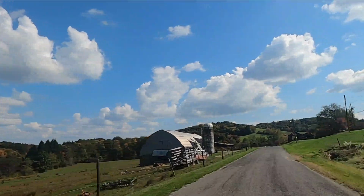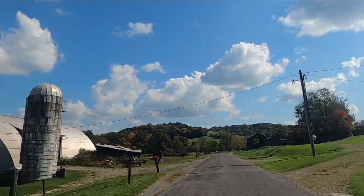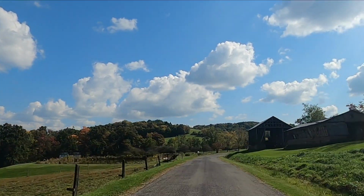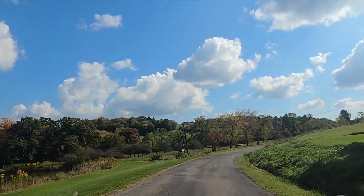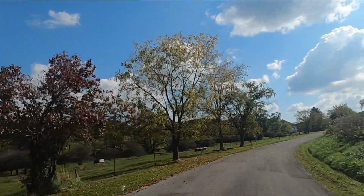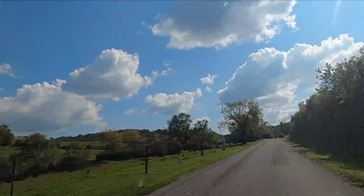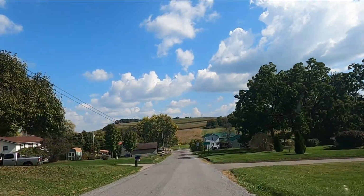We're running parallel with Route 80. We're on, can't read it, too bumpy for me. Hartman Road or something like that. And this should bring us to 66 somewhere when we take our next left. Okay. We found Route 66.